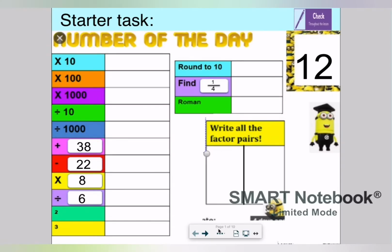Let's get started with some maths in Year 5. Here is your starter task for today. Your starter task is the number of the day activity, a bit like we did earlier on in the week. But today, the number of the day is 12. Can you have a go at answering all of these questions?